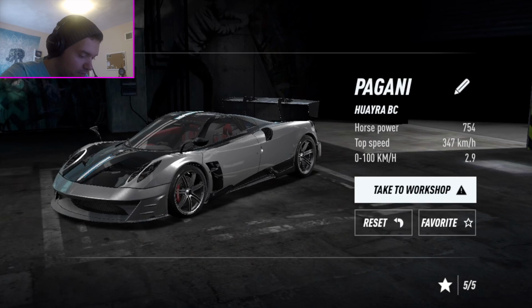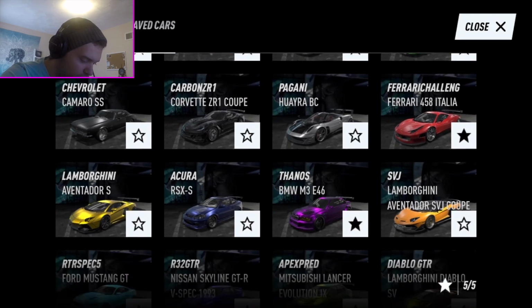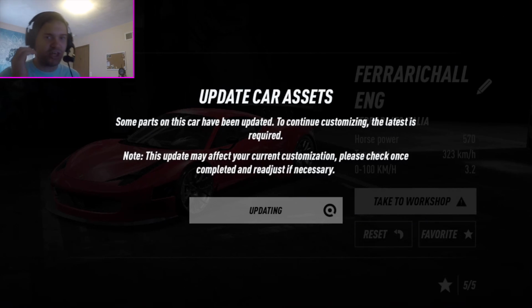We've got the Pagani Huayra, a very special car. Not a lot of customization, so not very noteworthy at all. Ferrari 458 Italia with the challenge car or GT body kit, whatever you want to call it. I think this is a huge deal.